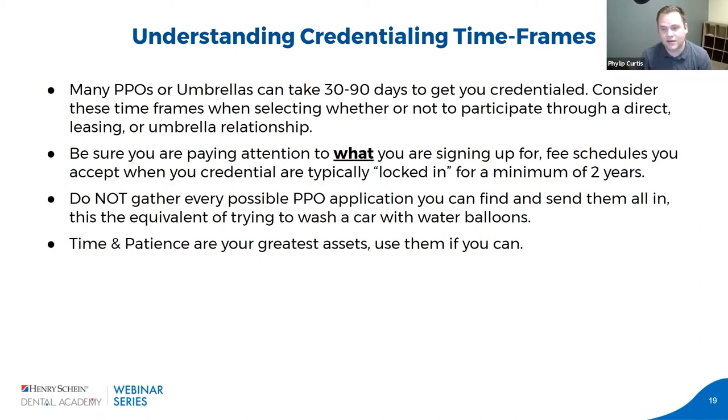So the problem with that is you just fire out a bunch of applications. One, you don't know what you're signing up for. Two, you're going to get locked into some low fee schedules. And three, you're going to trump a lot of potential optimization opportunities because you just send in a bunch of direct contracts. So if it would have made more sense to credential with Guardian under somebody else, but you just send in an application to Guardian, well, now you're under a direct contract. So it doesn't matter if you send in an application to Dynamax or Carrington because you want Guardian to go underneath them. If you're under a direct contract, that's going to trump it.